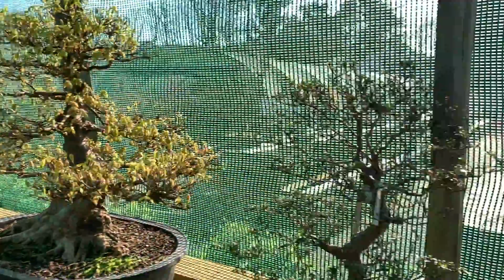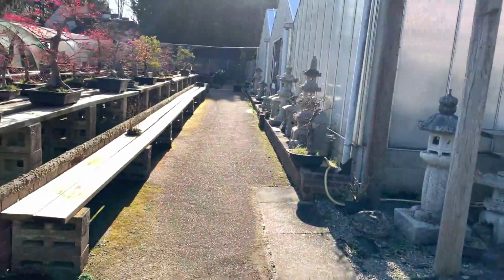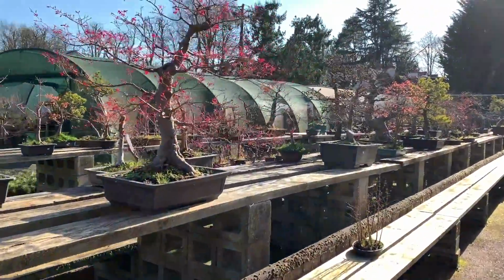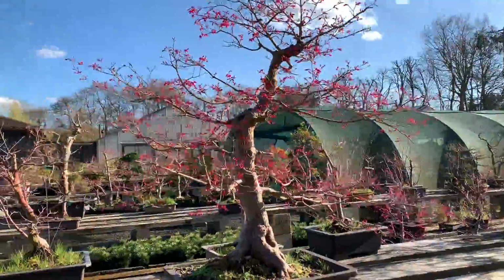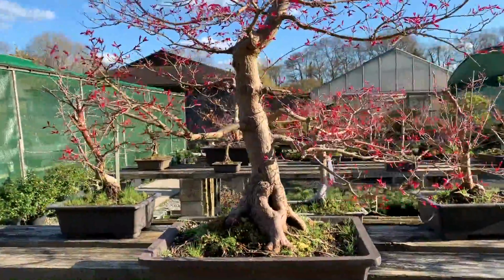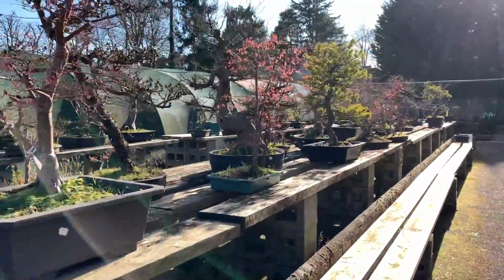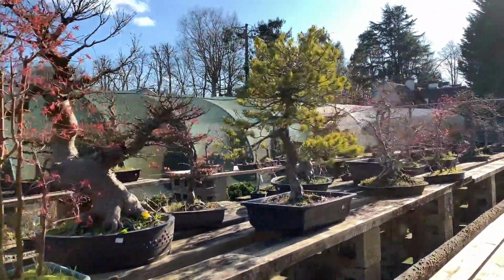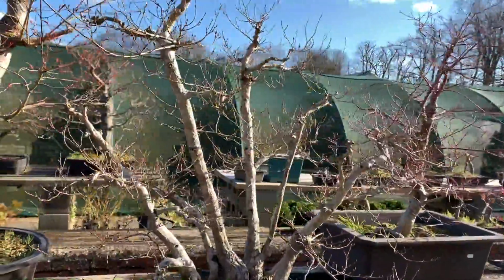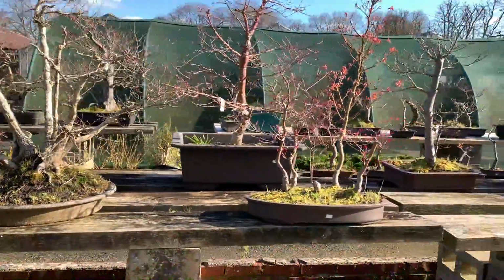So I will continue walking around and show you the state of all the trees that are on the nursery. Not all, most of the trees. This is a lovely red Deshojo just coming into leaf. Many of the other deciduous trees, like this Korean hornbeam clump, this is still dormant, not leafing yet.